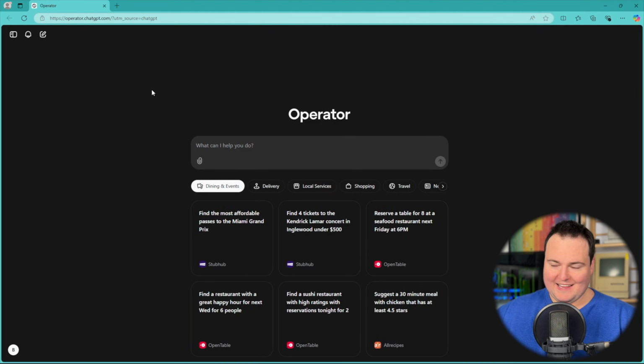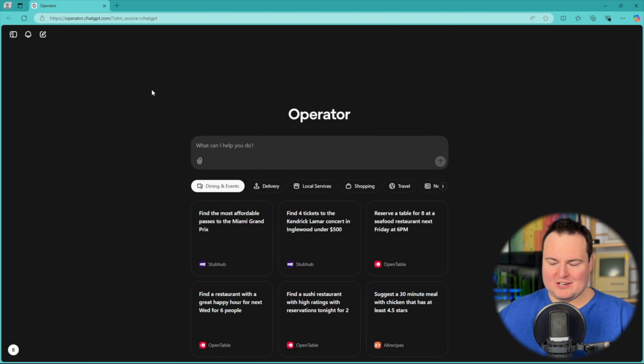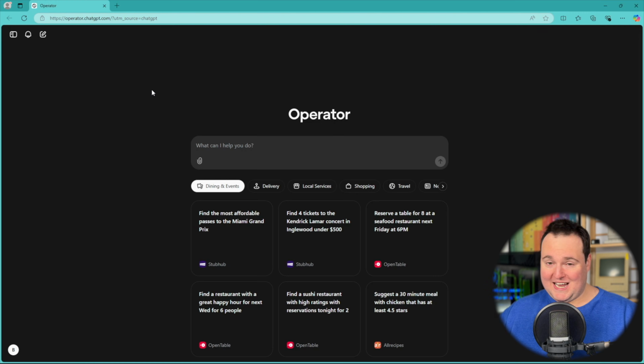All right, so we can see that we have Operator in front of us here. And as we can see, these default suggestions are perhaps kind of, I want to say out of touch, but then I remember this is only available for the expensive tier. But these are like find a sushi restaurant with high ratings for 2 people. I don't know. I'm not that kind of millennial. So basically, I just want to try doing funny things with it. So the first thing we are going to do is just have it go to ChatGPT and ask it a question.